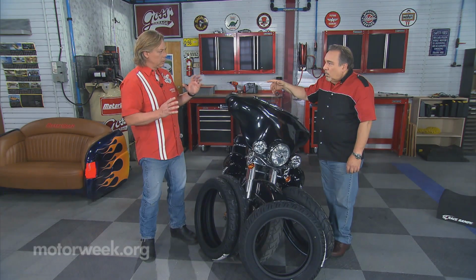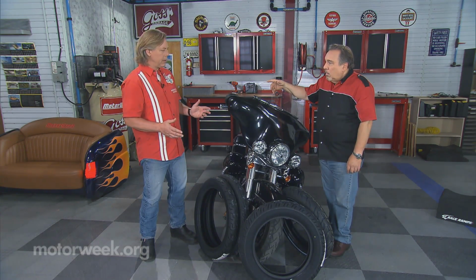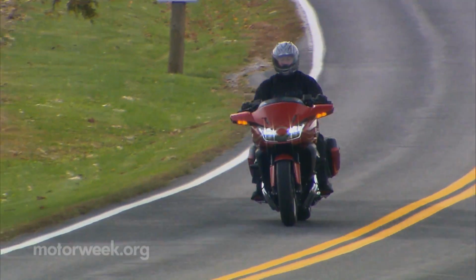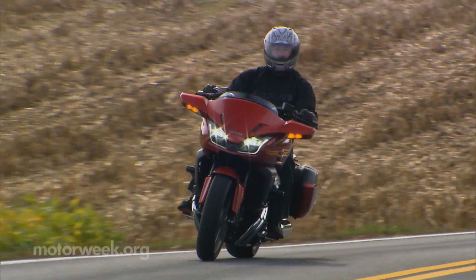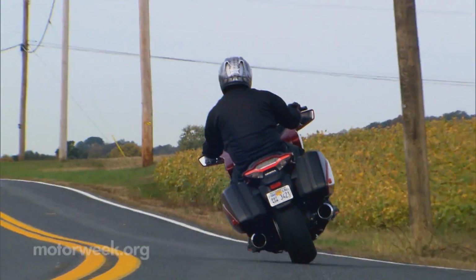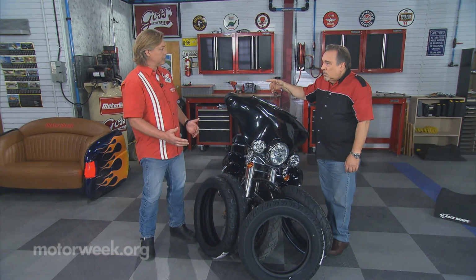So the load capacity of that stock 16 is over 780 pounds. Load capacity for the 21, about 450. Ooh, that's half. You're giving up 50% of your load capacity, and you don't really have it to give. This is a heavyweight motorcycle that was designed to carry 2 people and some luggage, and if you put all that stuff on there, you're going to really have overloaded what that tire was designed to carry.